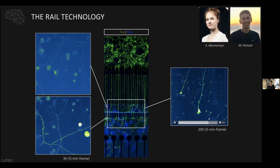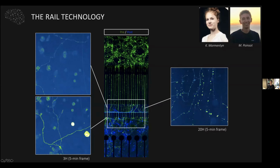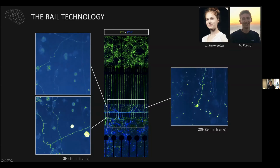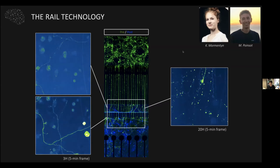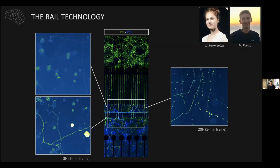They make a U-turn, they do whatever they want. So we have absolutely no control of the directionality and no control of the connectivity. So far, we are not able to tell them to stop growing and stay here and try to connect the target. So this is the second step. This is what we are currently working on.